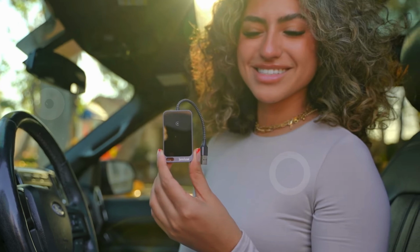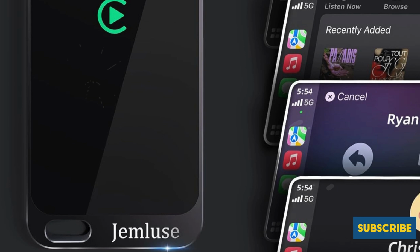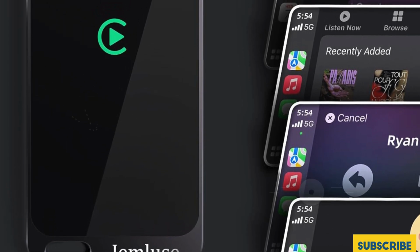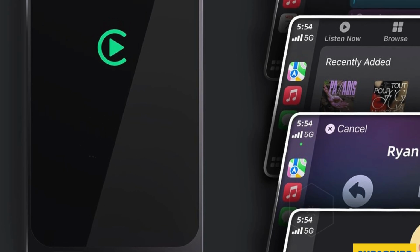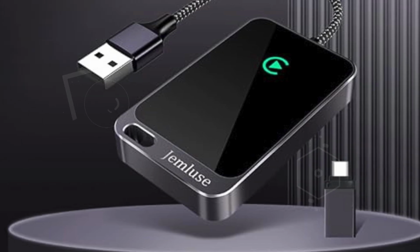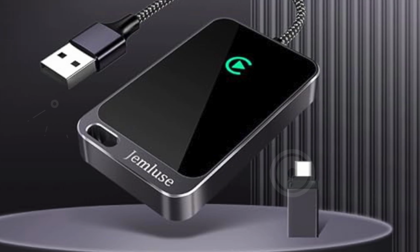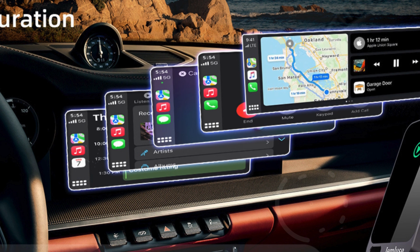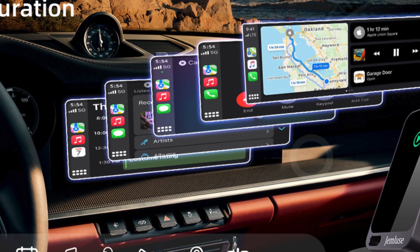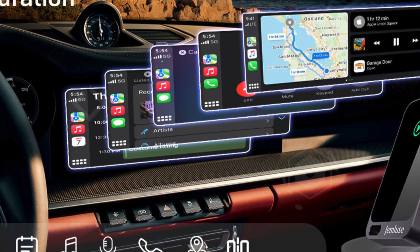The GEMUS Wireless CarPlay adapter is not just a gadget but a smarter co-pilot, offering a sophisticated UI design and regular online upgrades to keep you at the forefront of technology while driving. Backed by a worry-free 365-day warranty and responsive customer support, GEMUS guarantees satisfaction and peace of mind. If you're searching for the best Apple CarPlay wireless adapter, look no further than the GEMUS Wireless CarPlay adapter for its unparalleled performance, reliability, and sleek design that will elevate your driving experience.